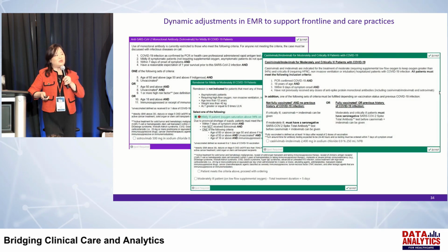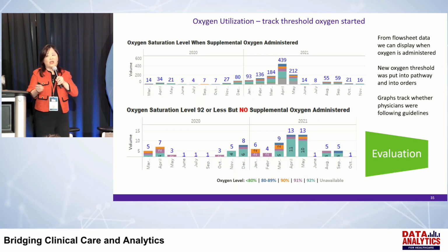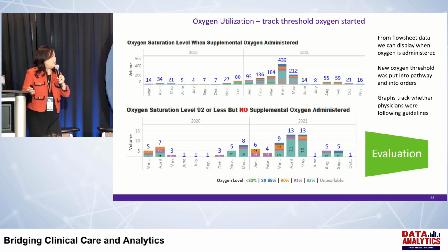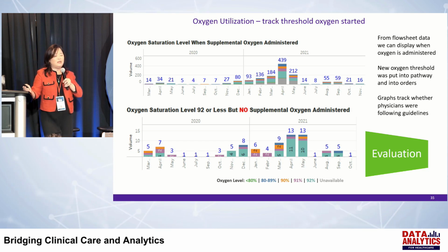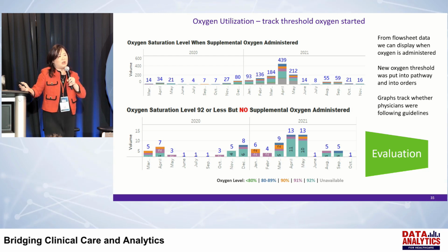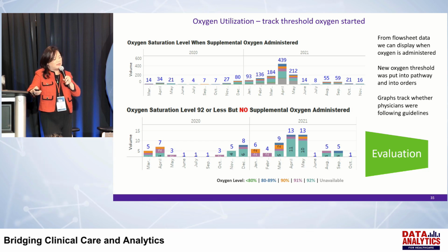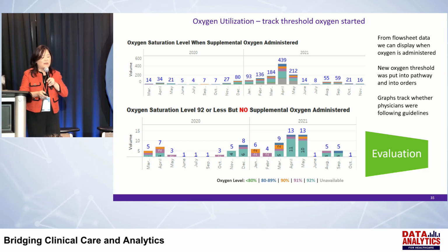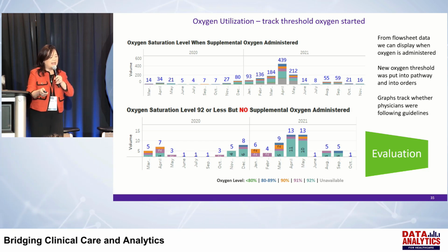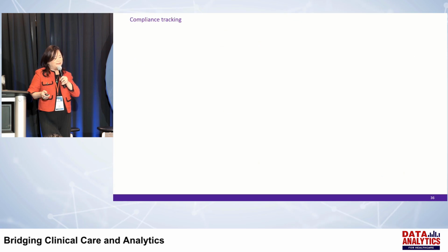We changed the thresholds for the nurses. We reminded people, we had alerts. And then we tracked when the doctors were starting oxygen. So you can see there in the spring of 2021, most patients were started on oxygen at higher levels than normal. And that's something, because physicians are really normally slow to adopt new recommendations, and anything new, they usually resist. So they were on board with all of this.